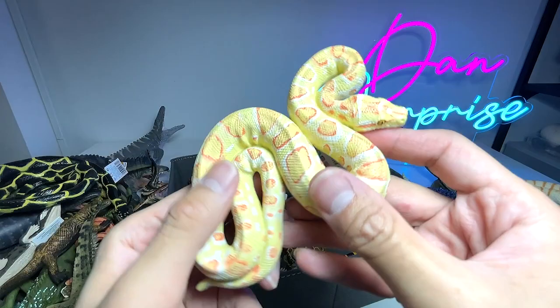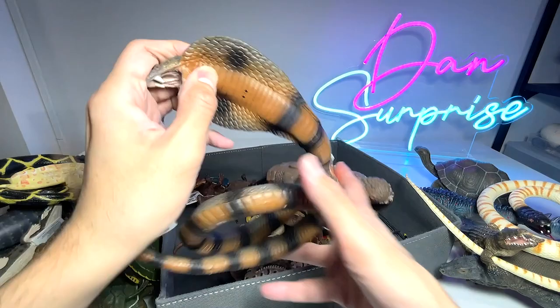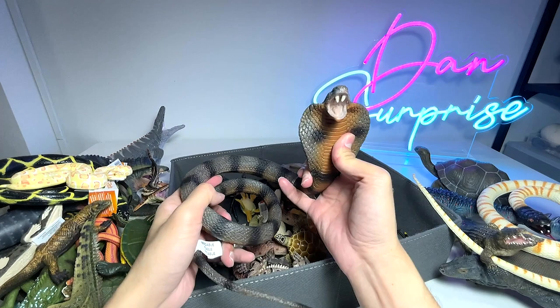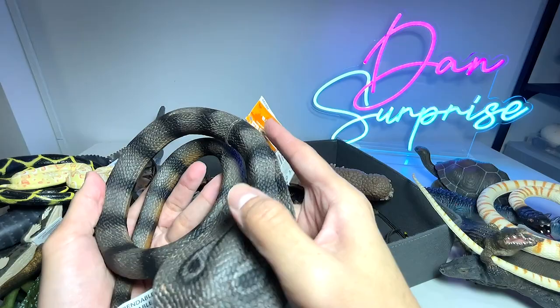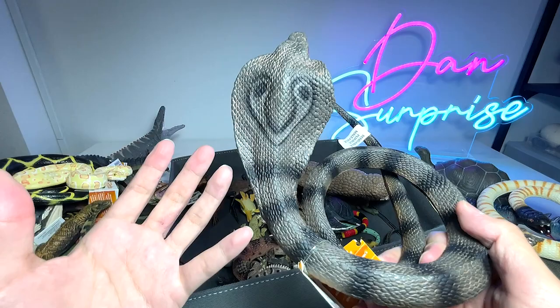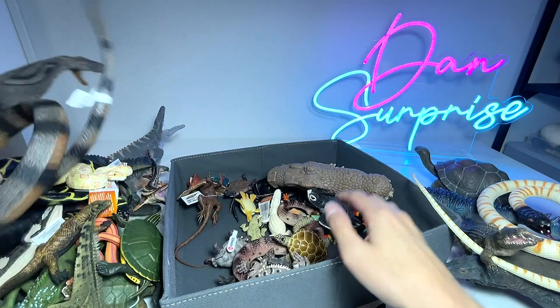This is a leatherback sea turtle. Okay. I've never seen one in real life before. King cobra. Wow. This has got to be very realistic looking. If you put this in an attic or in a basement or in a dark room, it will definitely scare a lot of people. But please don't try this prank at home. Yeah, because this looks really realistic. If you take a look at this, it looks like an actual snake, a real cobra. One species can spray venom up to 8 feet away. Wow, that's pretty cool. 8 feet is roughly about 2.3 meters, I think.